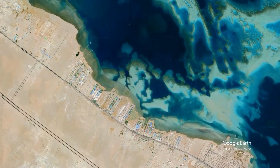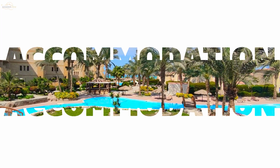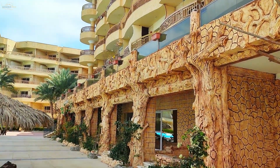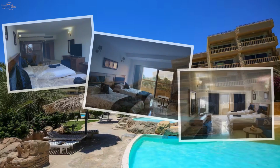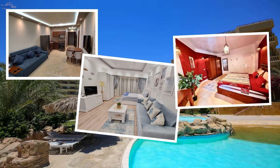Now let's take a more detailed look at the complex itself and its accommodation options. Types of accommodation. Palma Resort is not a typical hotel. It's a large residential complex that offers different types of accommodation. Some buildings function as a hotel, with standard rooms available for short stays. But most of the units here are private apartments, and many of them are available for rent or for sale.